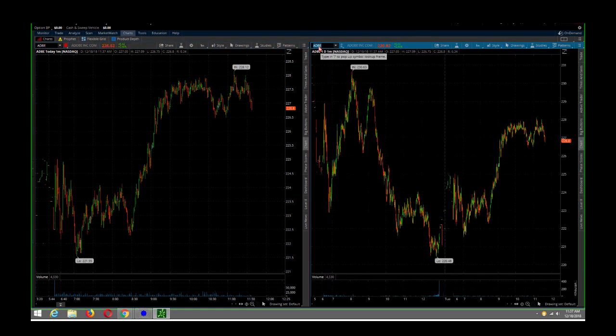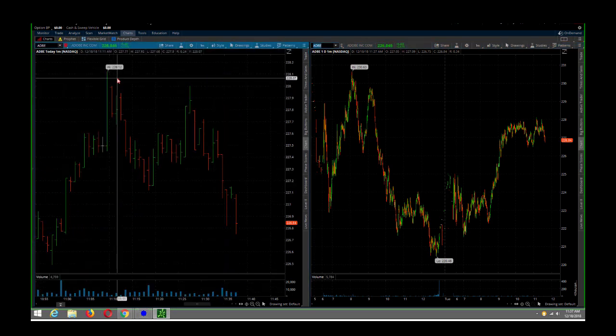Adobe. Okay. Long 223 right there. Give it room to 221. Here's 221. And the stock will go to, what did I say? $228. $228.12.